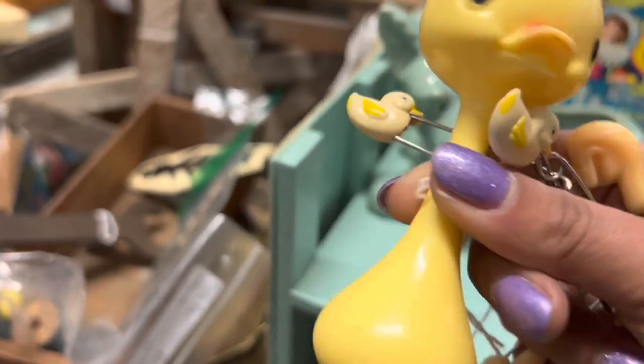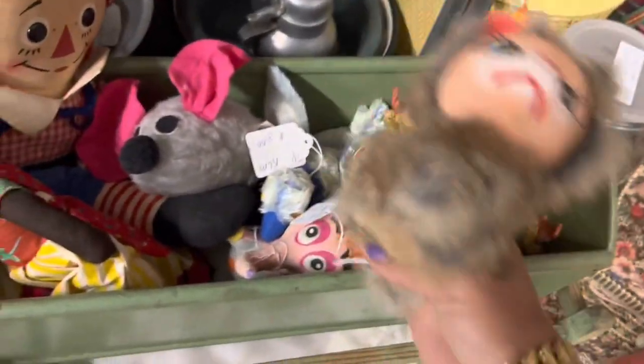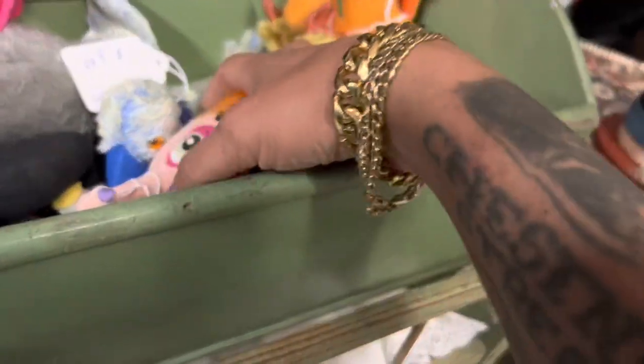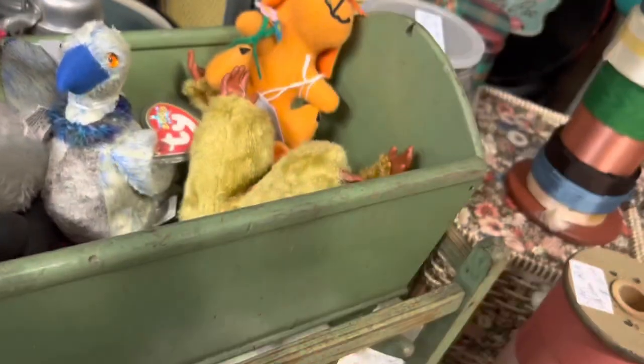For $7, I'm definitely taking this little rattle. But wait, there's more. Man, there's so many of these little real fur animals. $3? That's insane. I'm definitely taking the cat. What about this little elephant? He's cute. $5? Yes, please.